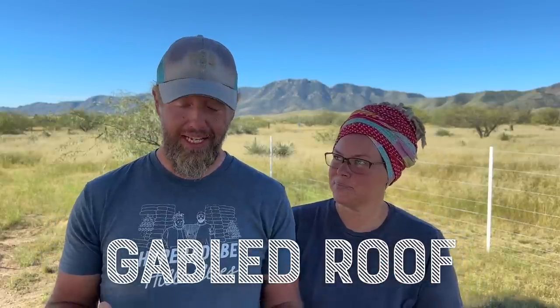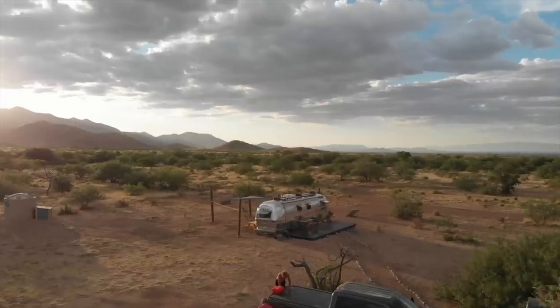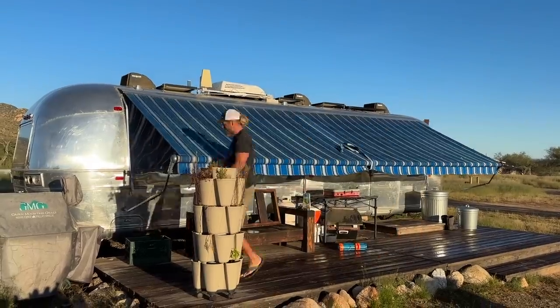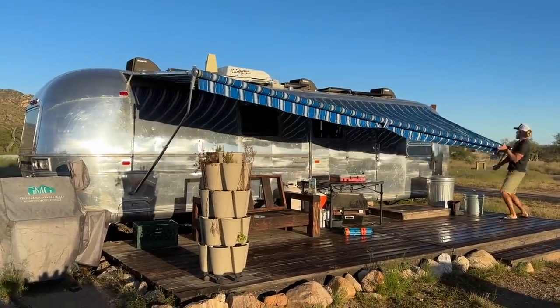Yeah, we've been living in the Airstream on this property for 2.5 years, completely just exposed to the elements. And we have learned quickly that as the sun comes up in the morning, we need to put the awning out to help shade that side of the Airstream. But once it gets up over, all bets are off and it gets real hot. So we want to make sure as the sun comes up and goes over, we're providing as much shade as possible for as long as possible. And we think a gabled roof will help with that.